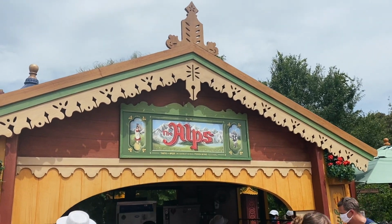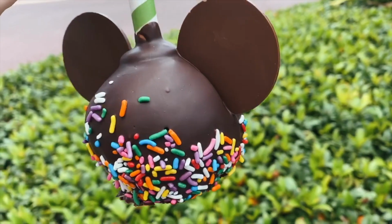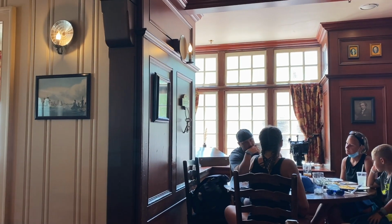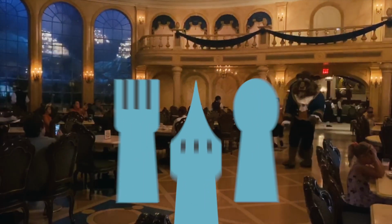All right, it's no secret that things are different in Disney World right now, and you might need to rethink how you travel and vacation. But there have also been some changes to how we eat in Disney World, so we've got the tips and how to deal with some surprises you might not be expecting on your next trip.